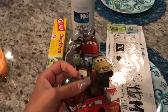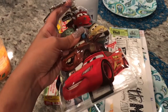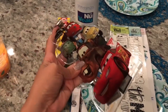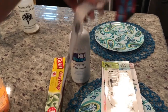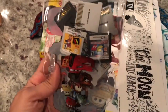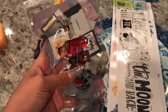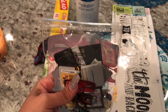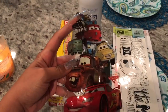Okay, so another thing I picked up was this little Cars stationery set. It comes with like a pencil, eraser, pencil sharpener, things like that inside. But I got it because my son clipped it on this lanyard, I don't know how you call it. And he puts his DS games in here. So this is another little cute traveling idea. He takes his DS and puts his DS games in here. So I thought I would share with you guys what he did with that.